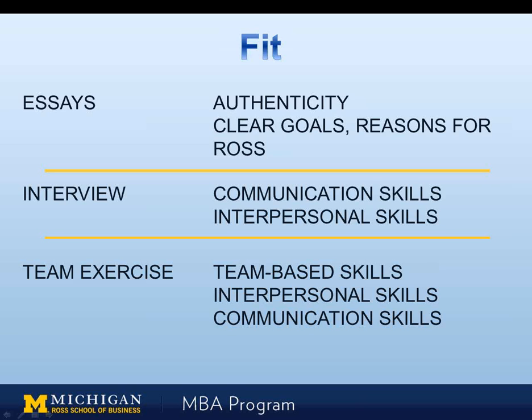Okay. There's a question about dual degrees, and do you need to apply, for example, if you're going to apply to the Masters of Public Policy in the MBA program, do you submit 2 separate applications? And, you know, what are the opportunities for dual degrees or taking courses outside of Ross here?